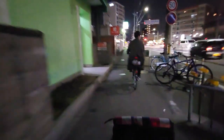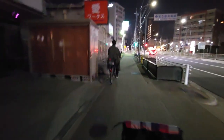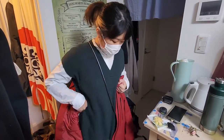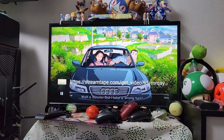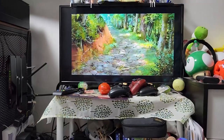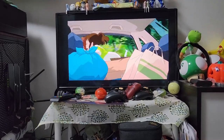Got our bikes. Gonna head to Femi Mart a little. Need to get some glue. Alright, we're back home. Yay! And just gonna shower and then show you guys what we bought. Yeah. That stuff over there. It's cool. After going to Ghibli Museum to watch Spirited Away.